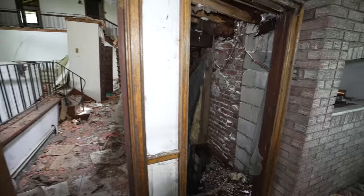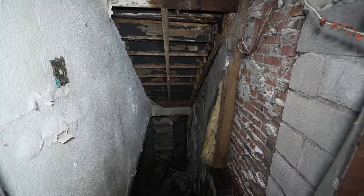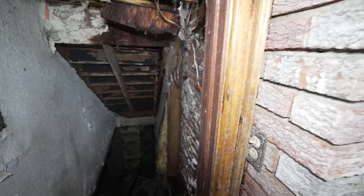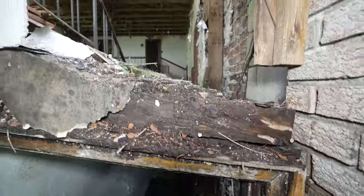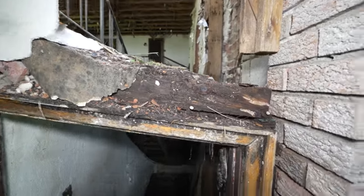Still again, can't get in the basement. And I don't know if you remember last time, up on the stairs here, this is the upper part of the stairs collapsing.